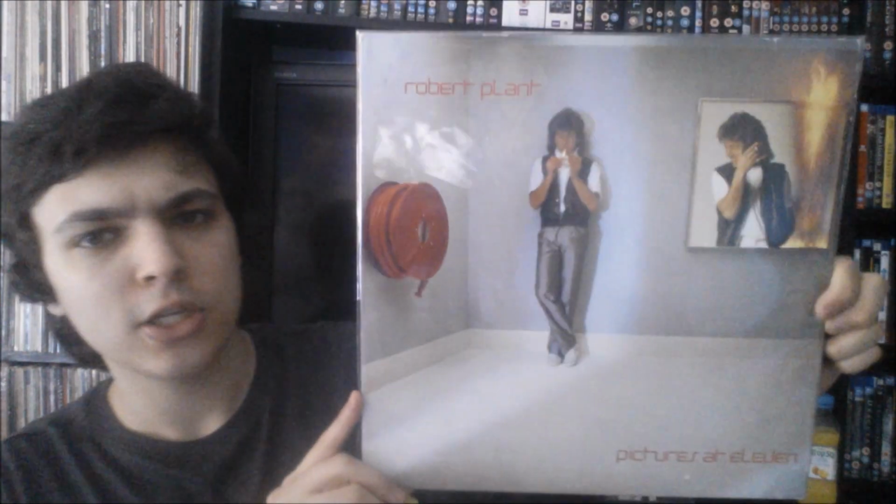We'll get started. So the first album up, coming out in 1980, I believe, or was it 82, sorry, is Pictures at Eleven. Really good album, actually. This one's pretty common. I'd say his first two albums are pretty common, because they were quite successful. However, I had a hard time finding this one in the shop, so I actually bought this online. And my copy is in brilliant condition.